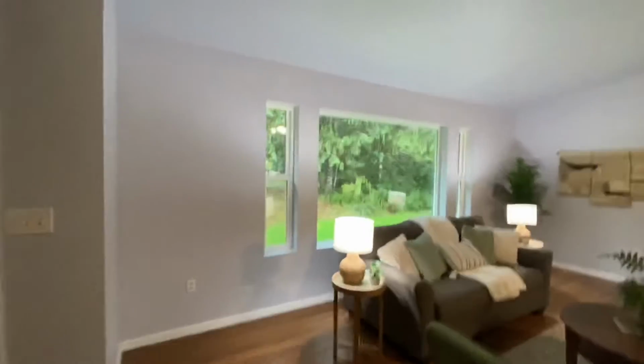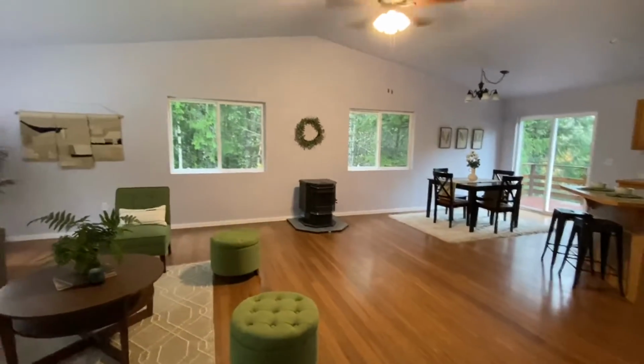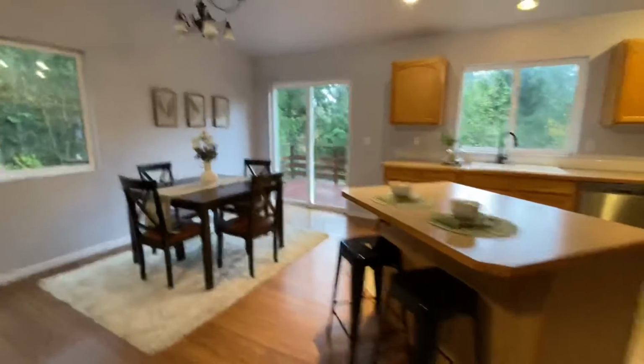So I do anticipate this to get a lot of interest. We have a nice big great room concept with the vaulted ceilings. Looks like a pellet stove there. Certainly tons of room. We have a builder called Highline. I am almost 100% certain this is a Highline home. They build a lot of homes around Kitsap.